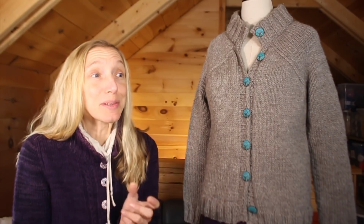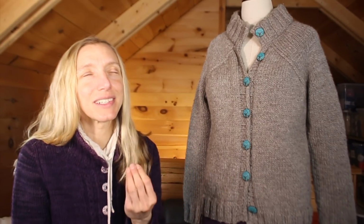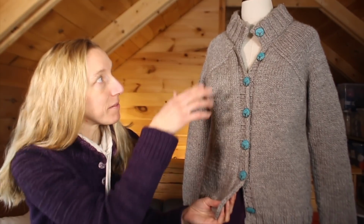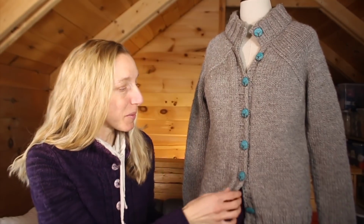So if I were you, I would totally follow the finishing instructions, the order, the way that she does her buttonholes, everything about it. It seems really elegant to me. So I'm really glad that I decided to go with all of her ideas about the button bands and the finishing of the collar and all kinds of things. I don't want to say too much to give away the pattern, but finishing is incredible in this sweater.